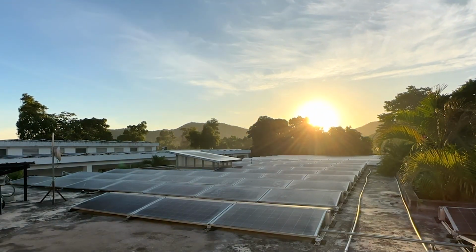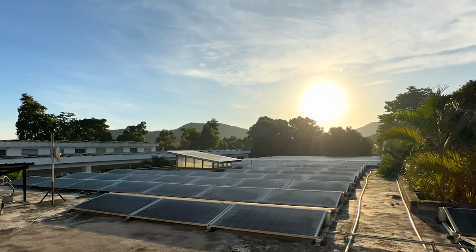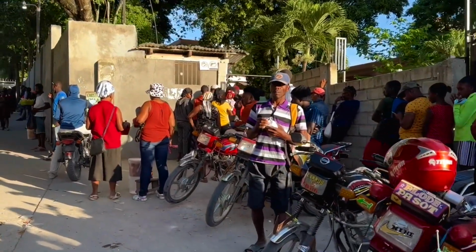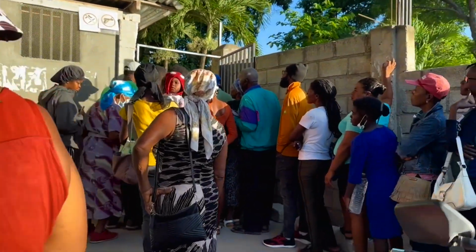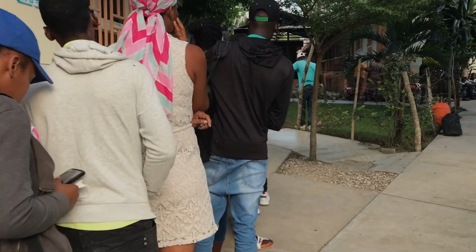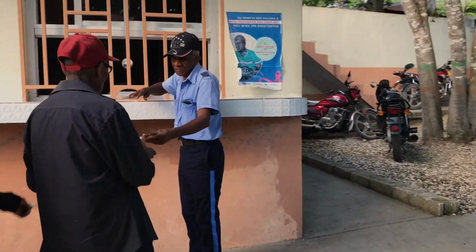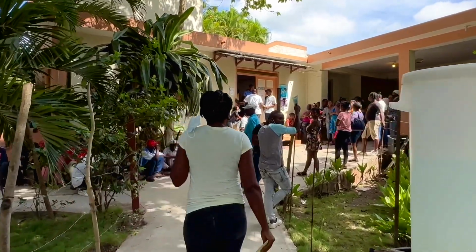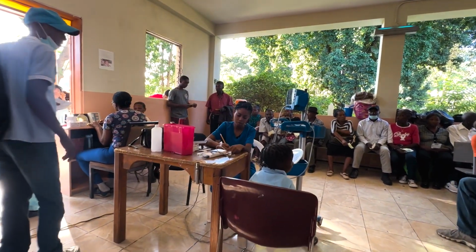Before sunrise, patients leave their home to start their journey towards healthcare in Fond-des-Blancs. They ride on the back of motorcycles, donkeys, to get to the hospital. They come to our hospital in Fond-des-Blancs because they know it has a reputation of providing 24/7 high-quality care at no charge. Patients line up at the entrance looking for compassionate care provided with dignity and excellence.